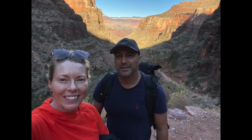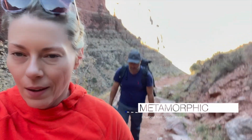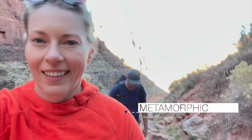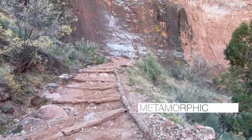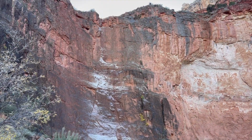To finish it out, metamorphic rock is igneous or sedimentary rock that has undergone time, pressure, and heat underneath the surface and made it into something different. For example, limestone becomes marble.